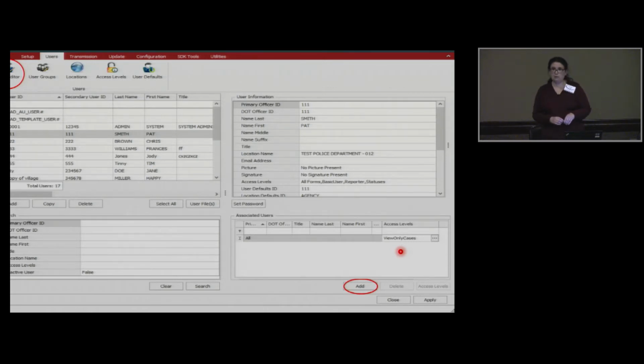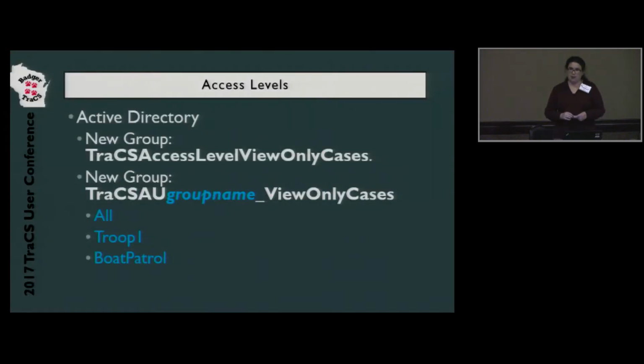Some of you, especially if you were one of the earlier adopters of TRACS, may not have an all group. If that's the case, if you bring up a new version or the current version of the installation guide and you go to the task in Chapter 3 that covers creating user groups, it will show you how to add the all group. And if you don't want to fiddle around with trying to figure that out, you could also just give us a call and we'll walk you through the process. Okay, so that's how you do it if you use TRACS to manage your users.